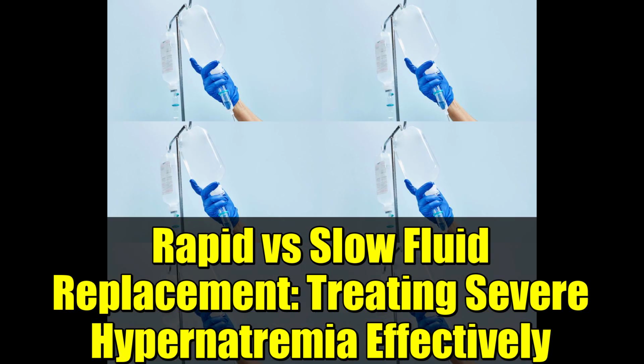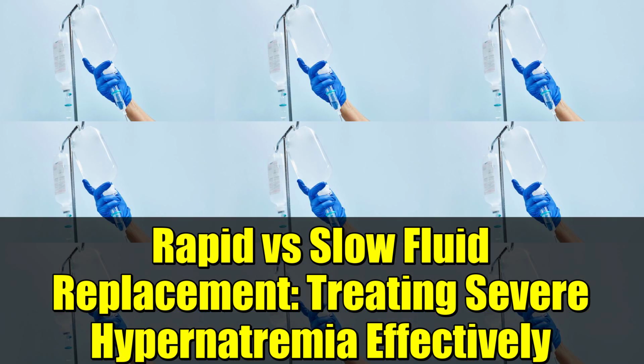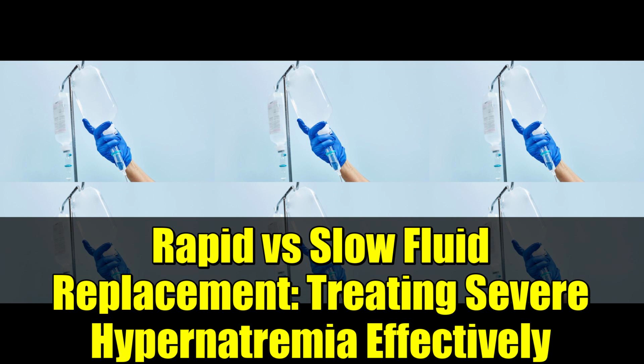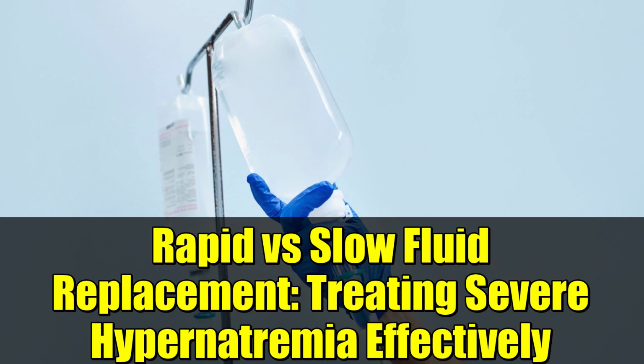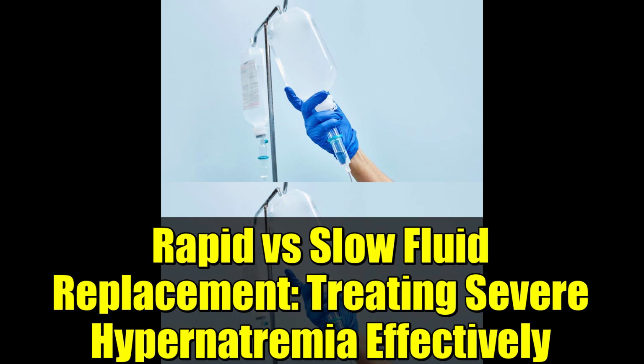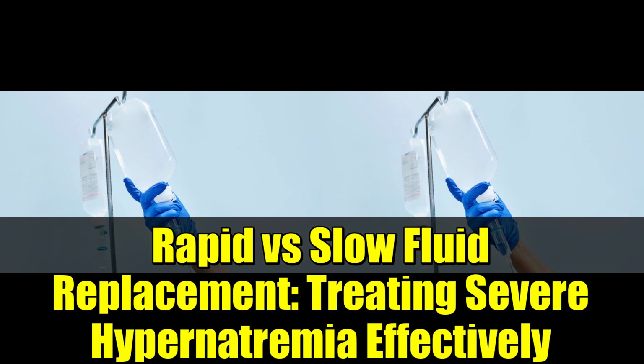In a randomized trial led by Sejong Kim and colleagues, 178 patients with serum sodium levels of 155 millimoles per liter or higher were divided into two groups. One received rapid, intermittent doses of electrolyte-free water, while the other got a steady, slow infusion. The goal: to see which method could safely and quickly lower sodium levels to safer thresholds. The results, set to be presented at the 2025 American Society of Nephrology Kidney Week, are eye-opening.